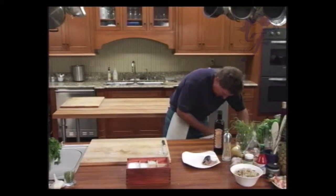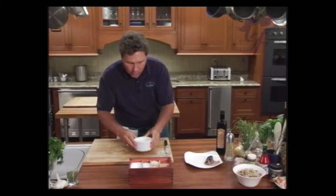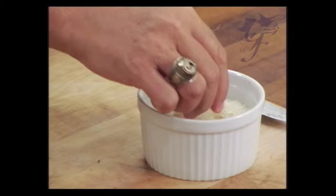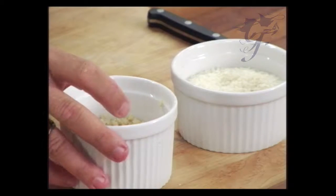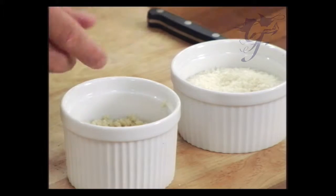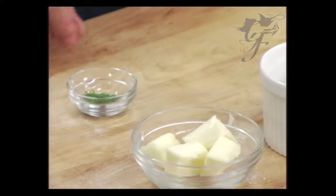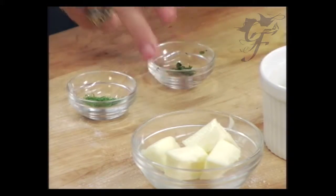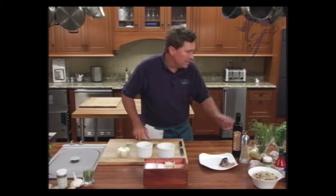And while we're letting that get all good, we're going to work on our crust, which consists of about a half a cup of breadcrumbs, about a quarter cup of ground macadamia nuts, put in a food processor, pulsed a few times. I'm not big with crunchy things on my fish. We have 4 tablespoons of butter, and we have our herbs, which is half a teaspoon of dill, half a teaspoon of basil, and half a teaspoon of thyme. And these are all fresh herbs.